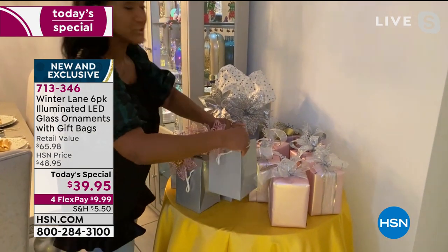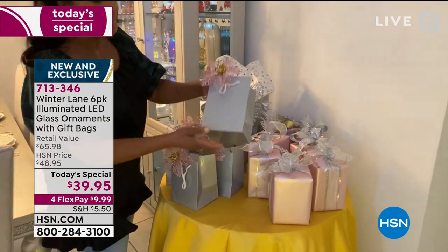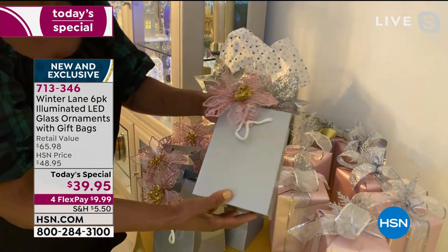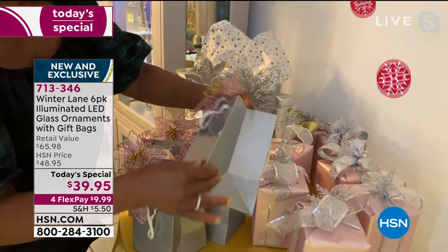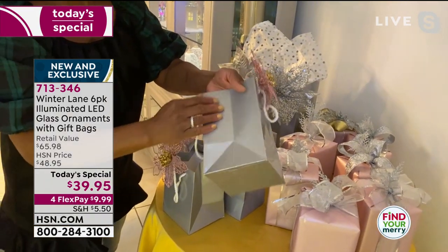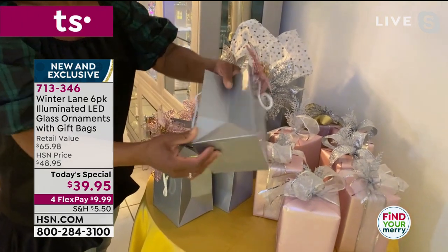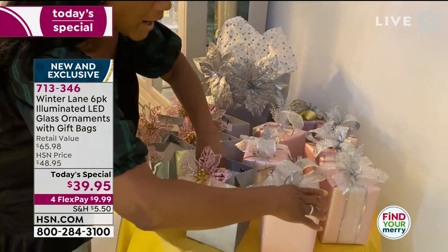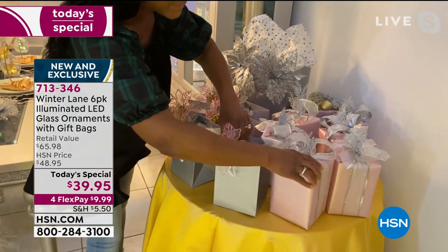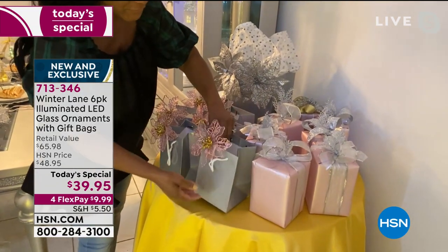Now, if you choose to just throw it into the bag, you can do that, because look at these gift bags. You know, gift bags are expensive. You're receiving six. These are very high quality. These are not flimsy. They're a heavy cardstock with this gorgeous gloss, and they're made specifically for the box so that they will fit in the bag. They are made just for this box, and you can also use them for other purposes.